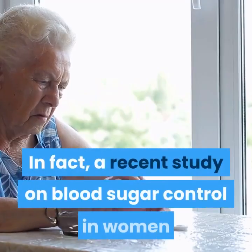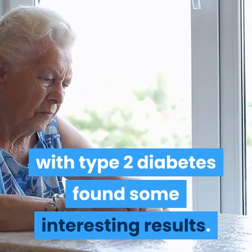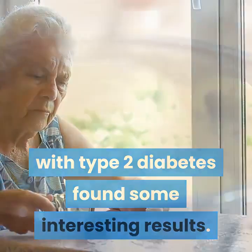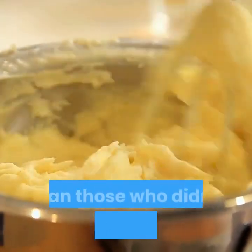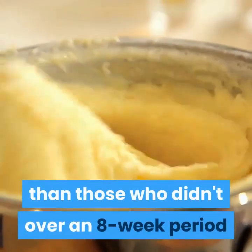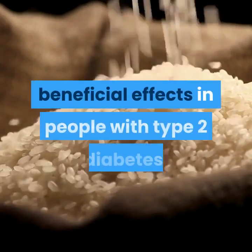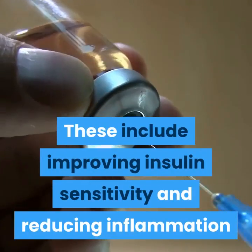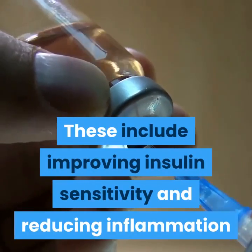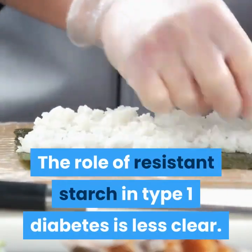In fact, a recent study on blood sugar control in women with type 2 diabetes found some interesting results. Those supplementing with resistant starch had better blood sugar control than those who didn't over an 8-week period. Other studies have found resistant starch to have beneficial effects in people with type 2 diabetes. These include improving insulin sensitivity and reducing inflammation. The role of resistant starch in type 1 diabetes is less clear.